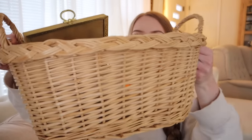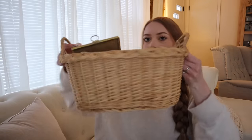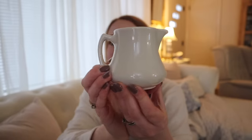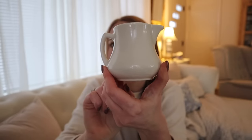And this one was $1.50. I love the handles on this one as well. And then inside we have a bunch more goodies from Grandma's attic. I found this creamer for $1. You all know how much I love these creamers, and these are gonna go in my mini creamer collection over here in my hutch. Again, I'll share with you at the end where all these pieces go.